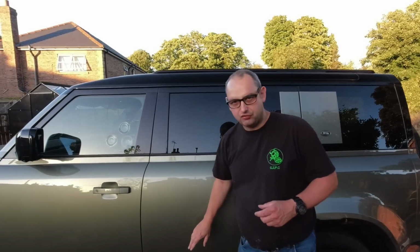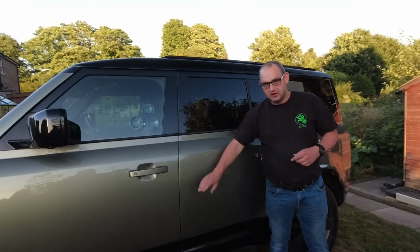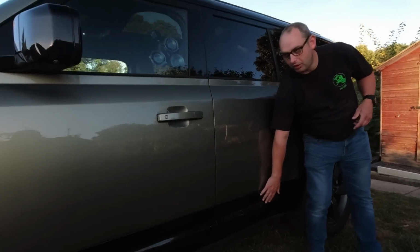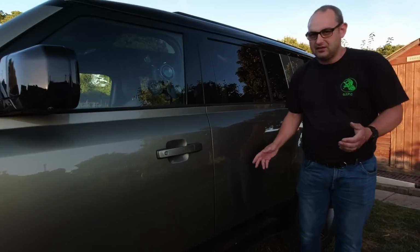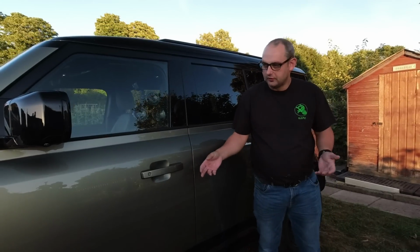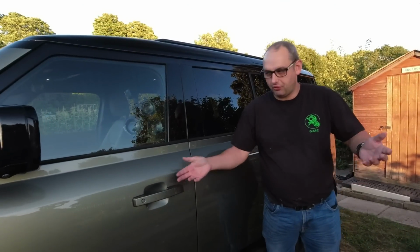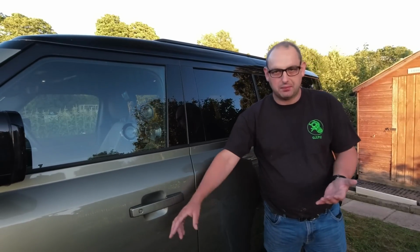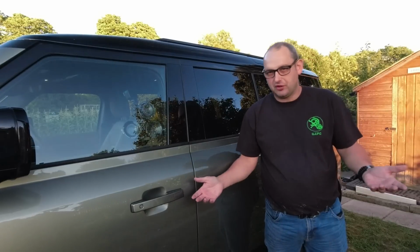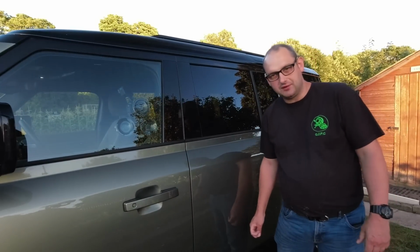This one is the SE trim, and it's the Dynamic X pack on this one, and we've got things like this gloss black around the bottom. There are various option packs, some with black detailing, some with more bright work on. I suppose if you were using it as a really rugged, tough off-roader and you were going to be scuffing things up a lot, you'd probably go for a more standard-looking grey plastic trim, but let's face it, a lot of these cars are probably going to be city dwellers anyway. Certainly looks the part though, doesn't it?